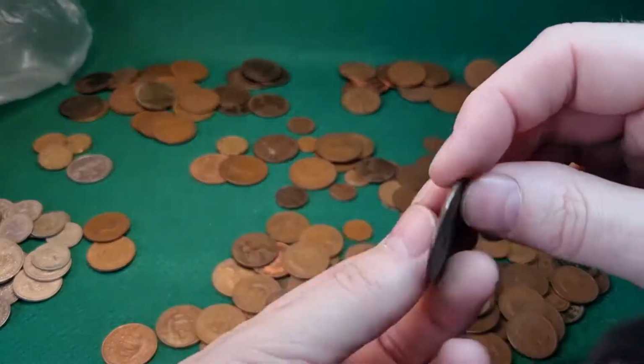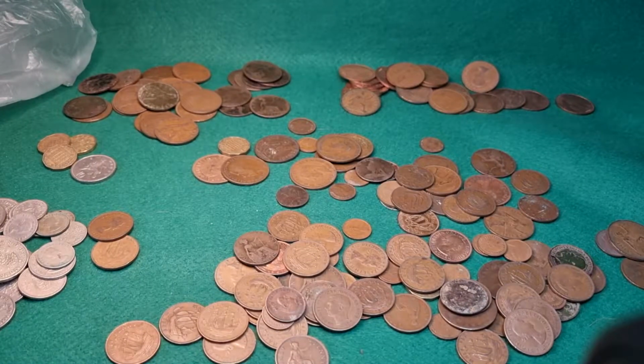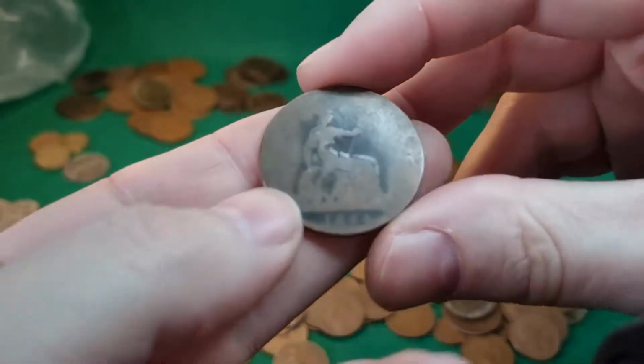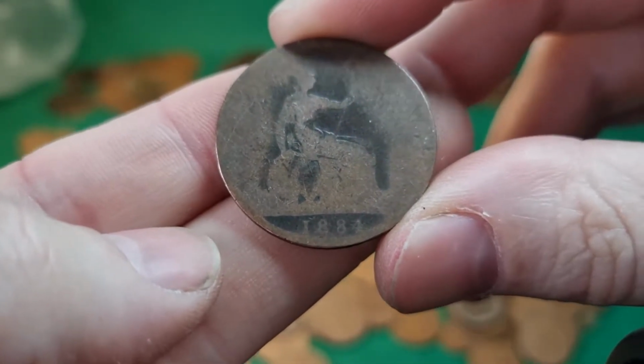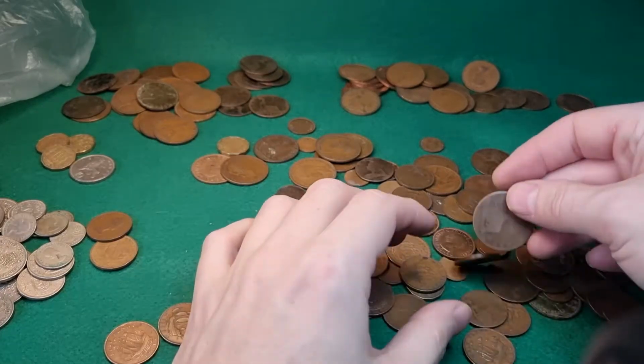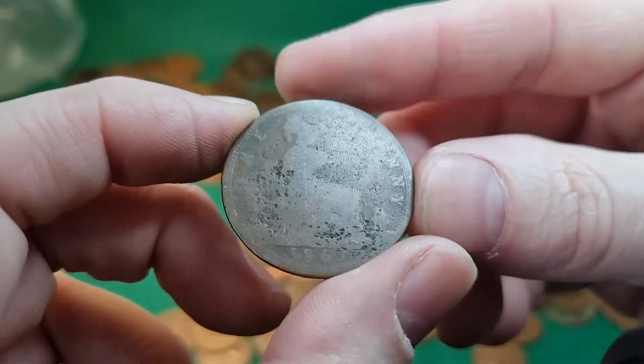1936. And he's dropped it on the floor. What have we got here then? 1884, we can read this one. 1861, the oldest one we found yet.